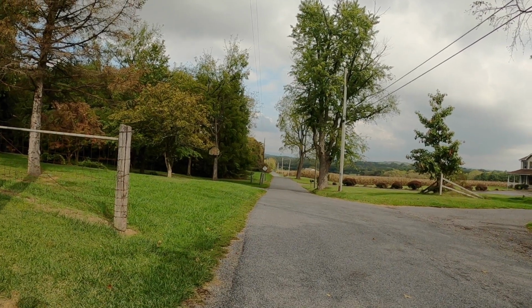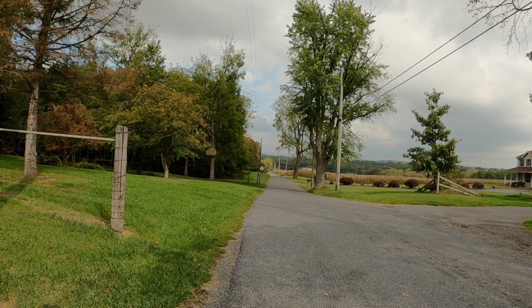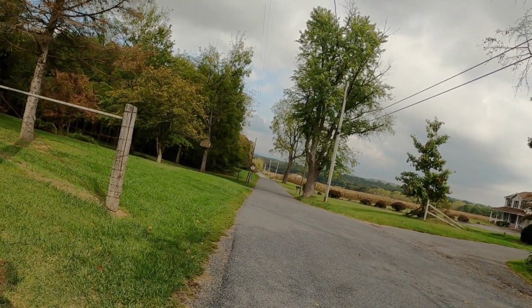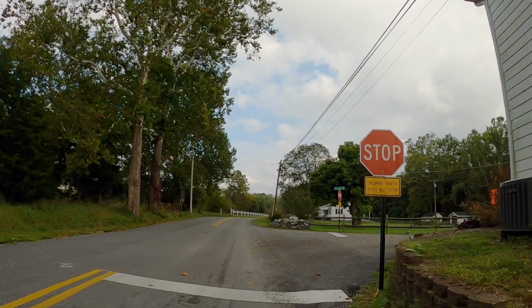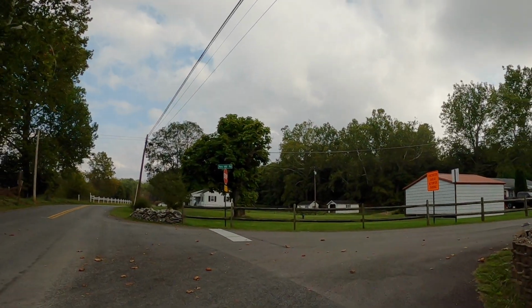Oh my God. So I get this big, mostly downhill section here, and then it looks down towards the end like it goes back up again. So anyway, I'm going to enjoy some downhill, and then we'll see what comes after that. Stop sign. This is Avis Mill Road, and I believe this is where the detour goes.